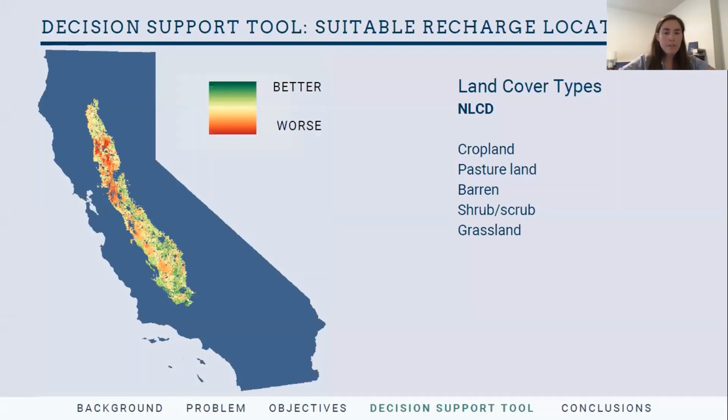Here you see an output for our tool when run over the entirety of the Central Valley, where green areas are relatively better for recharge and red are worse. It's important to note that the outputs are provided on a relative basis within the chosen extent. We did not set a firm standard for what makes any particular location able to be used for a recharge project or not. So the resulting output instead identifies areas within the tool extent as more or less suitable.